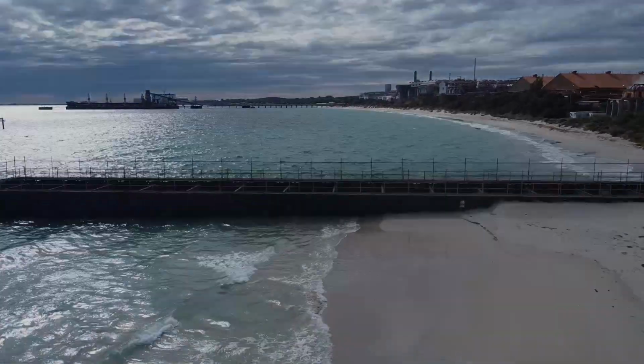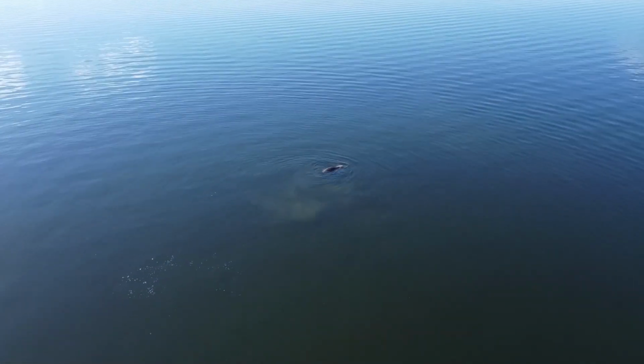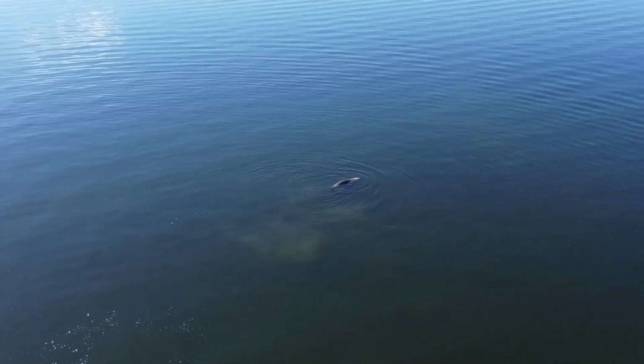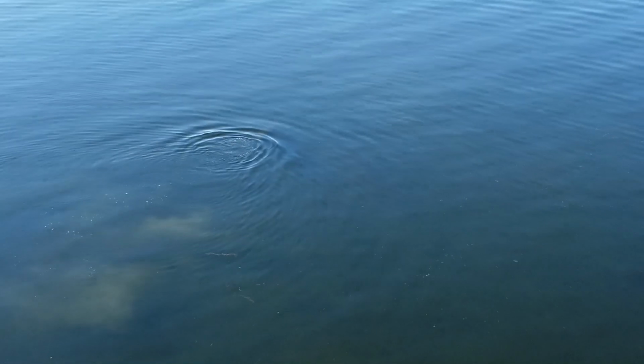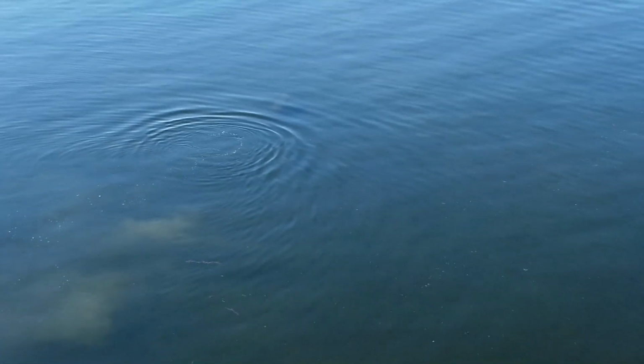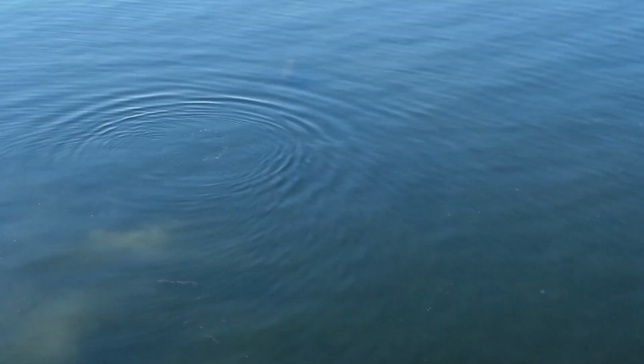And this is some footage I took in the Swan River. I noticed a bit of disturbance and saw this sea lion hunting for some crabs. And I actually saw him grab one, so certainly what he was doing.